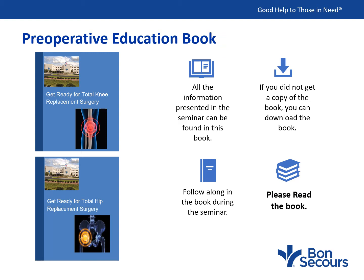Pre-Operative Education Book. All the information presented in this seminar can also be found in the Get Ready for Total Knee Replacement book, Get Ready for Total Hip Replacement book. You should have gotten a copy of this book from your surgeon's office when you scheduled surgery. If you did not get a copy of the book, you can click the link right below this seminar and download a copy of the book. Feel free to follow along in the book as we go through the seminar. But there's more information in the book than presented in this seminar, so make sure you read the book.